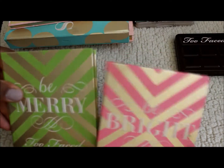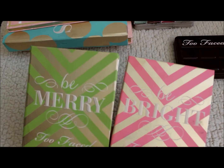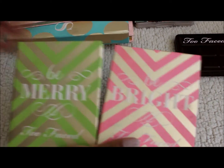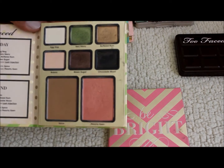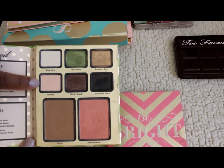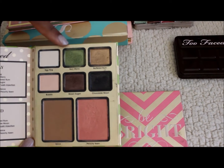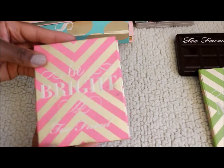My next palette comes in a set of two. This was a Christmas palette from 2014, I believe. It's the palette that came from Ulta, and this is Be Merry, Be Bright. It came in a cute little bag, and this is what it looks like. Out of this palette, I really like the butter rum and the brown sugar. This one was not very pigmented, and I haven't really dabbed in the chocolate moon. I like the green, but I don't wear it much. And then the Be Bright.